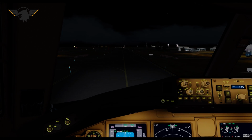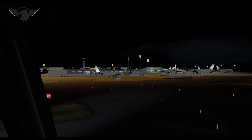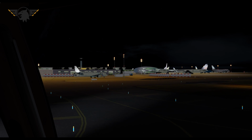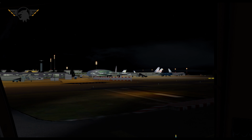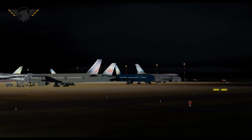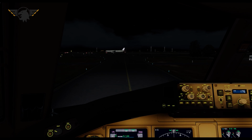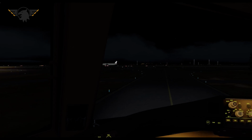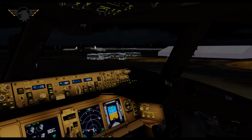So it looks like we're joining a pretty decent queue on 08 left. There's a Flybe Embraer, a bunch of Air Frances. What is that? Is that Vietnam? I think that's a Vietnam. Yeah, it is a Vietnam 777. Very nice. There's Air France. Is that a 321? No, it's not. What is that? Oh, it's a 777. Well, I thought it was a 321. My bad. Two to depart in front of us.